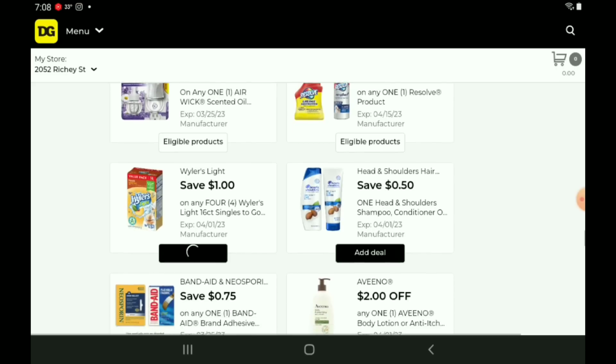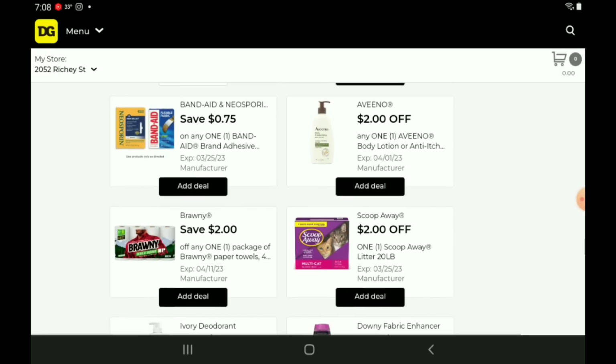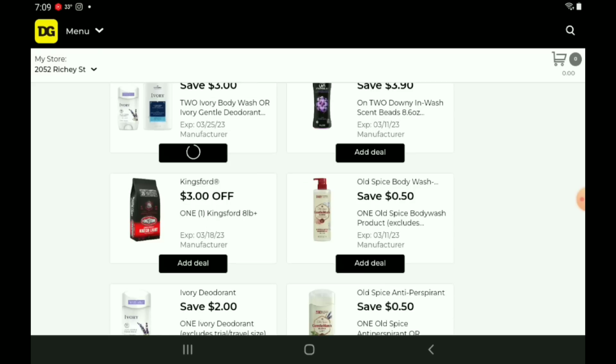We have 1 off 4 for the Weiler's singles. 75 cents off 1 for the Band-Aid products. So if you want to pick up the 60 count Band-Aids, they're priced at $3.25. After the coupon, you're going to pay $2.50. And we have this $3.90 off 2 for the Downy scent beads. So these are priced at $6.95, picking up 2. After the coupon, you're going to pay $10 for 2.